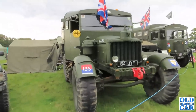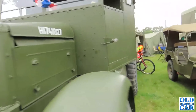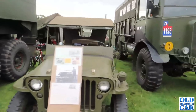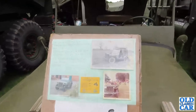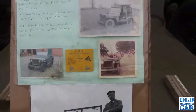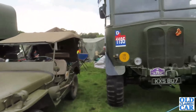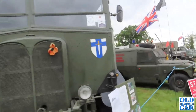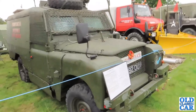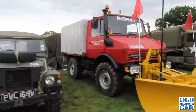While waiting for the steamers to come round, we'll have a quick look at the military section. Big old Scammell there, fantastic. Is that an Explorer? Jeep. No shortage of Jeeps here today. An AEC Matador, another World War II vehicle. Seems to be some sort of riot fighting Land Rover. A Lightweight, a Unimog.